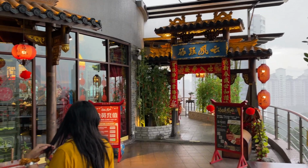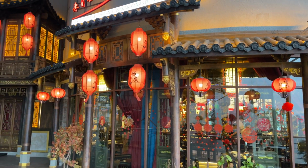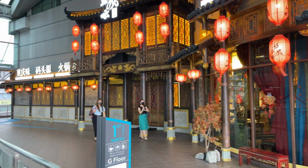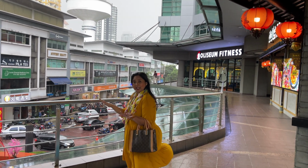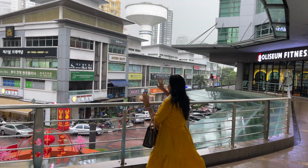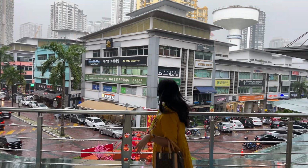But this one is like a little Japan now, I could say. I think so, it's little Japan because it looks cool. Very nice actually, very interesting places here. Well, actually the view from the second floor here is so nice. So you can see the hustle and bustle life in Solaris Mont Kiara from here.